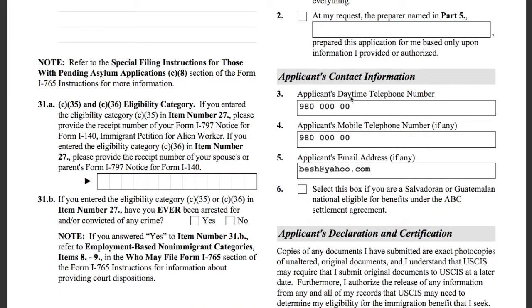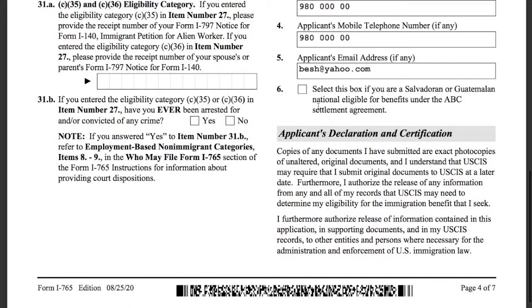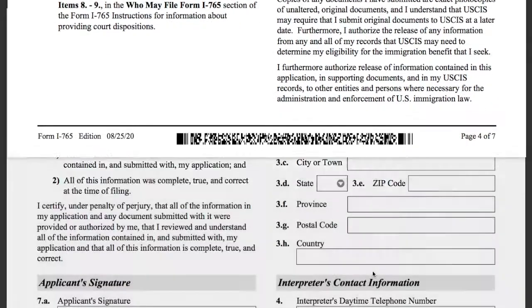Then applicant's contact information. If adult, put all your details. If a minor, put whoever is preparing. Okay? Don't click this because we are Filipino. We are not Salvadorian. Then, let's go to page number 5.